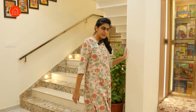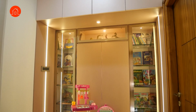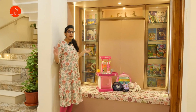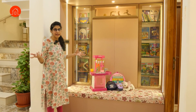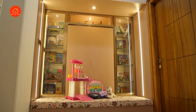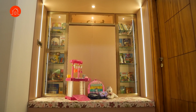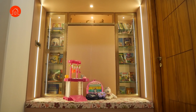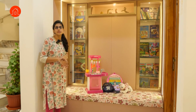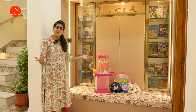The next space that we have is the kids library. We call it the kids library. Initially, it was planned to be a powder toilet to be used by all the common guests or common members, but later our clients did not feel the requirement for a common toilet. Hence we decided to convert it into a more functional space, which is for the little daughter that they have. Now the reason we converted this into a kids library is because the kids room is upstairs, and generally kids fall asleep anywhere.